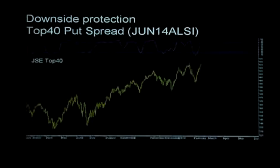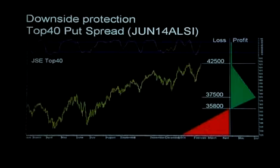So now to answer your prior question, what does it look like if we overlay it on a chart of the top 40? Well, this now is the chart of the top 40 currently, and this is what it would look like. Basically, I've taken that payoff structure of the options and I've turned it on its side, so that it overlays against the chart. So here you can see, whilst above 42,500, that structure makes me a small amount, makes me 171 Rand.